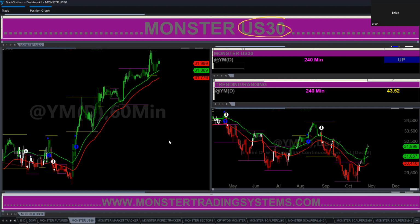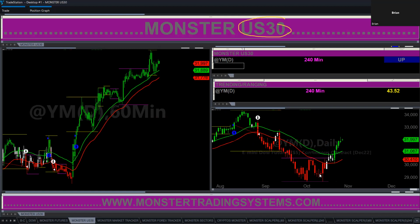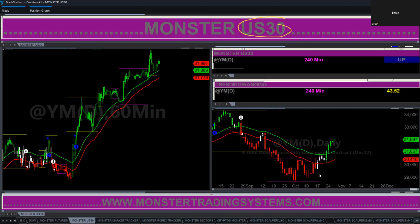And so with this on the 240, you've got to wait. If you go back and count those daily strips in that consolidation, I've been waiting almost a week and a half, 2 weeks. From the 3rd of October up until the 20th, I've been waiting for this thing to turn. So I'm going to be trading forex until this gives me the opportunity to get in.